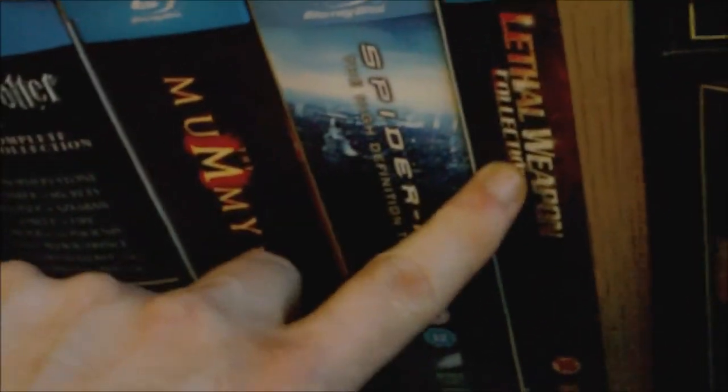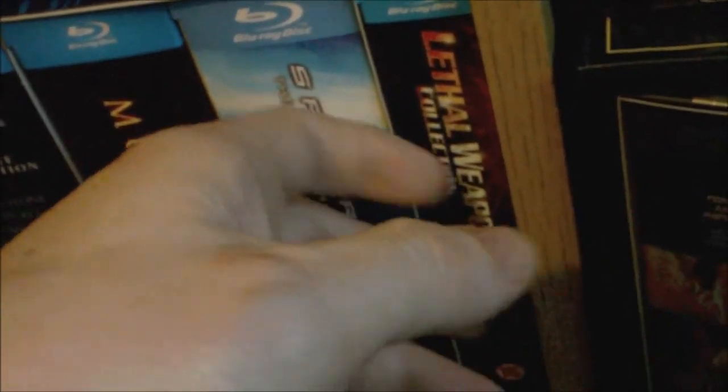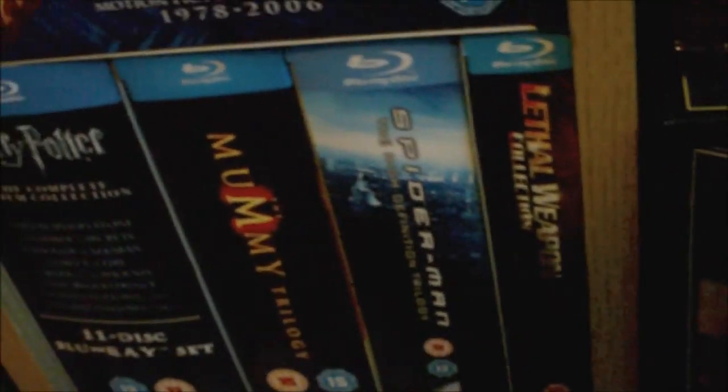Superman Anthology Digipack version. Lethal Weapon Collection. Terrific release. It's a pity they've not got the extended editions on it, but I suppose you can't have everything. I've still got DVDs for them anyway.